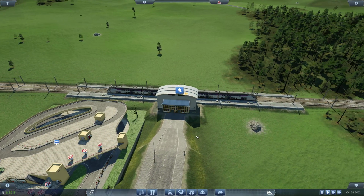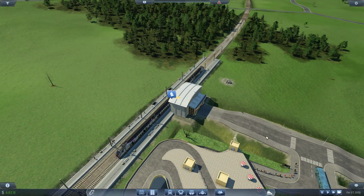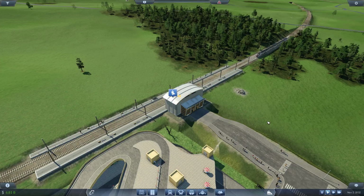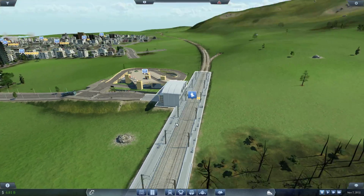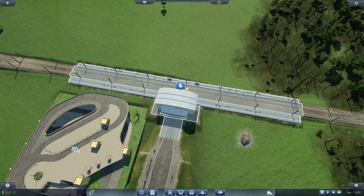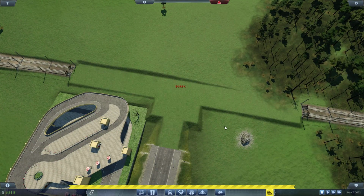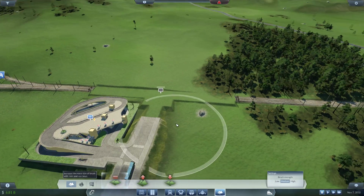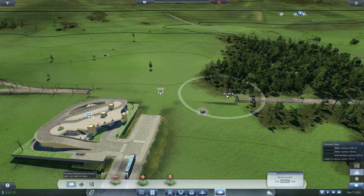Yeah. So let us let this train leave. Please go away, because we are going to do some construction works. There we go, beautiful. Stop. And let us demolish this one. Sorry. And let us do a bit of landscape. Let me turn on the contours.